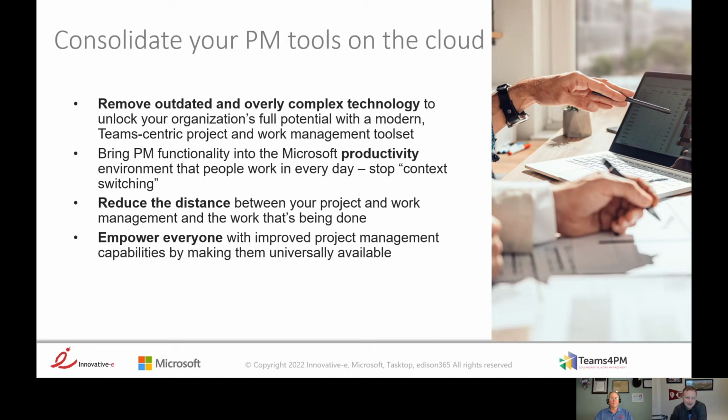So this concept, Mike, of context switching: I need to do this over here, and I need to go over here to do this. We need to stop doing that as much as possible. It's not going to ever completely go away, maybe, but to the extent that we can stay in the collaboration solution and do the project management there, that's going to eliminate one more context switch that usually happens throughout your day.